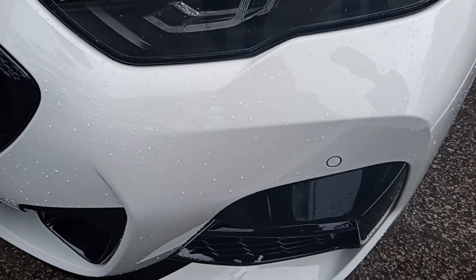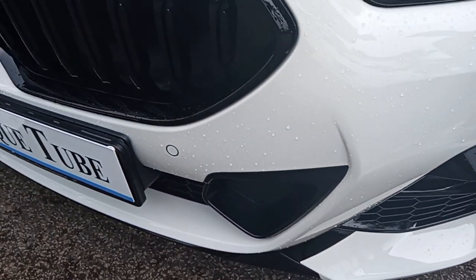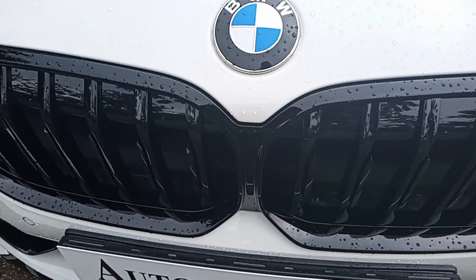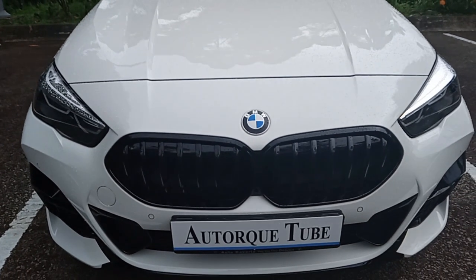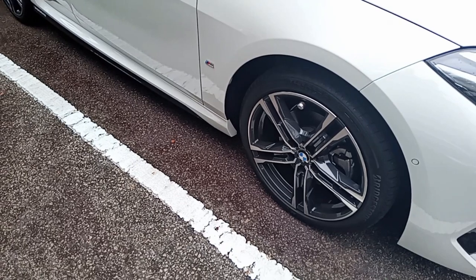So if you notice, there's the vents obviously, the honeycomb design, which is a classy BMW M Sport treatment, together with that black color kidney grille, which makes the car even more prominent to your eyes. So overall, the front end and the lights, the technology that they used, it is really, really good, especially with these gloss black treatments around.